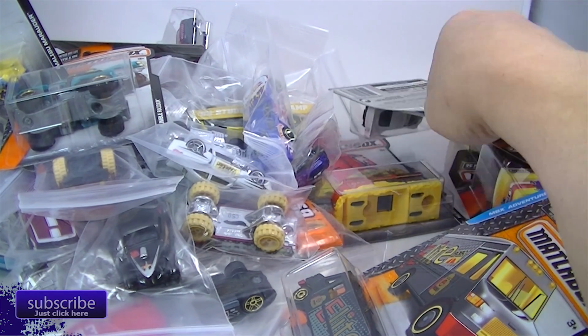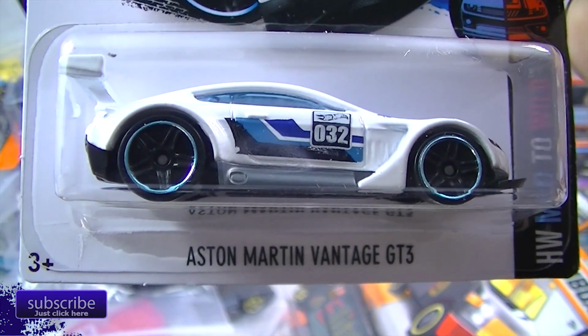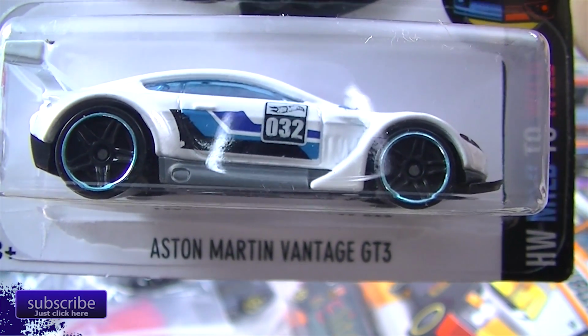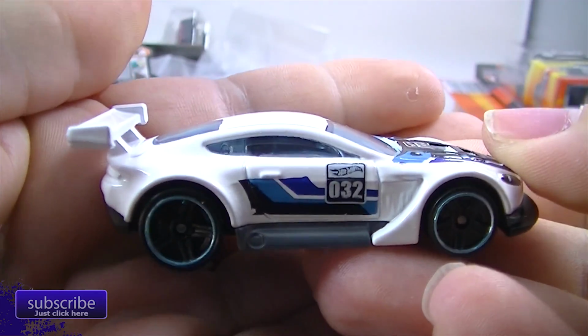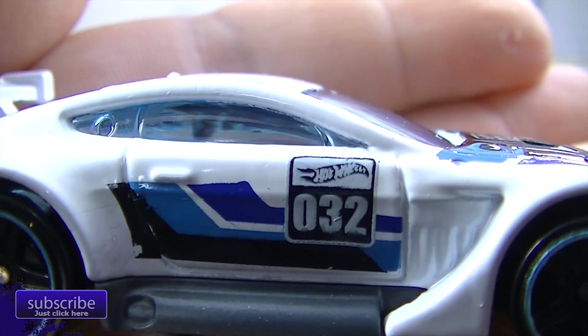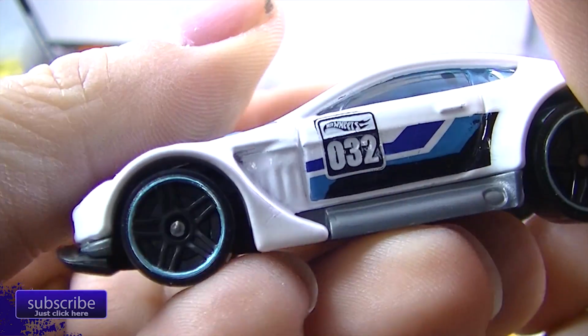We're going to run out of room real quick here. We've got the Aston Martin Vantage GT3, this time in white. I think we saw this in black the last time, or maybe it was dark blue. There is that one. That is another nice car. E-Case came with a lot of nice cars.